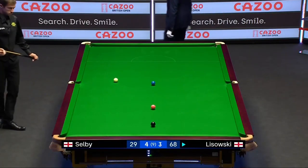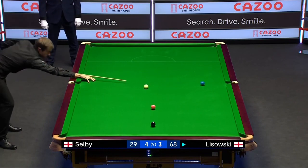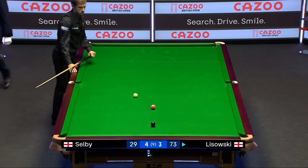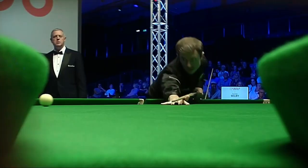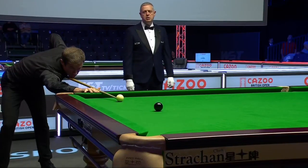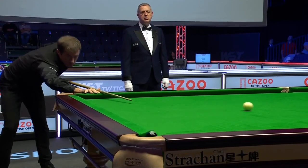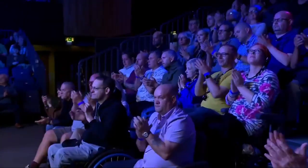Those two reds into this left corner pocket. Well, they took their time going in, but this has been wonderful. 51. Absolutely wonderful. He dug 57 deep against Sean Murphy, against Fergal O'Brien also, and now against Mark Selby. 64 We're going to the wire. Lisowski. A best of 9 distilled into a single frame shootout.